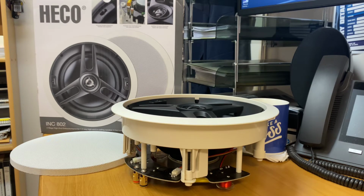So I'll give you an example. This 8-inch here is around about $499 each for this part of the market. And again, for what you're getting, that's a lot of sound for the money spent. And again, that price will vary depending on where you live in the world, so it just gives you a guide at least. And again, for an audiophile high-end brand, that's very reasonable. And the sound that they produce is just absolutely fantastic.